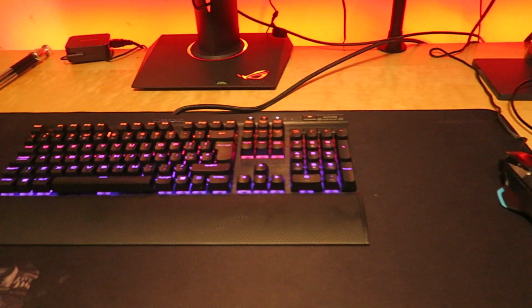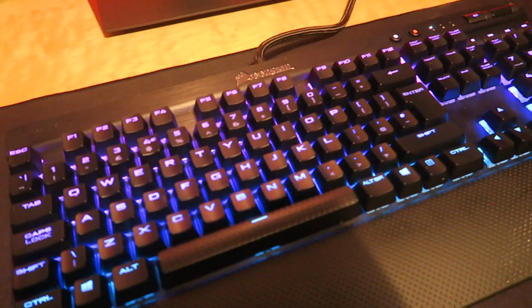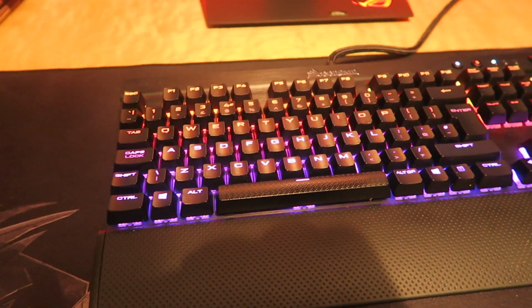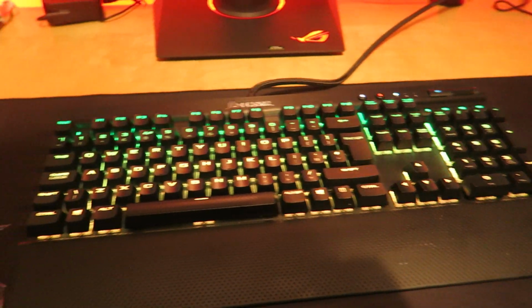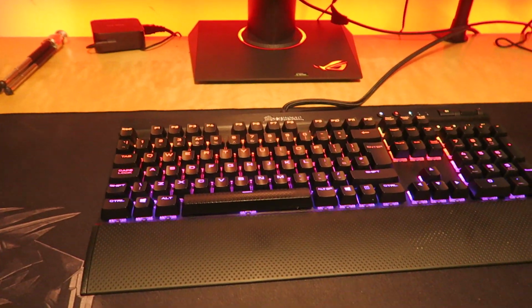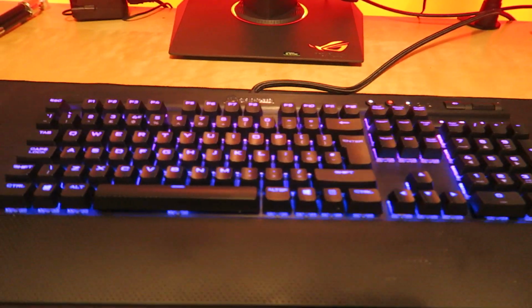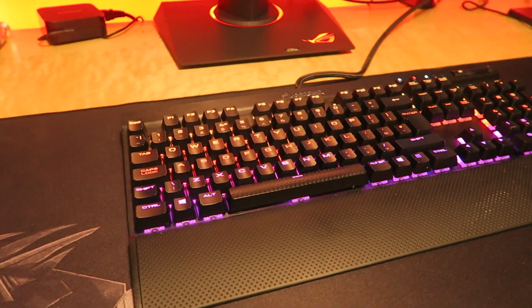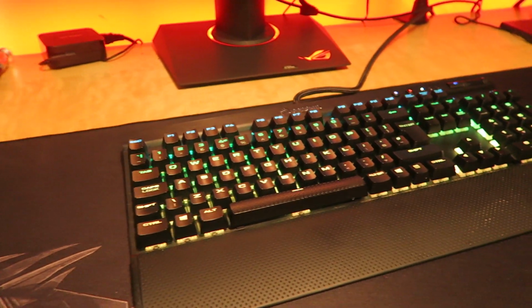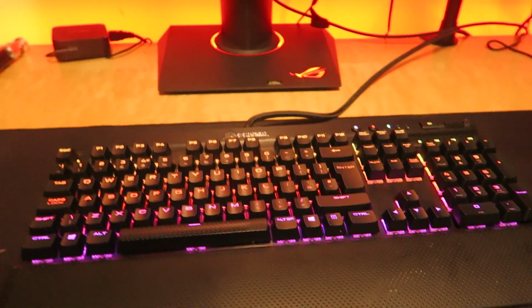Onto the keyboard and mouse combo, I'm rocking the Corsair K70 Lux. I absolutely love this keyboard. In all my previous videos where I've done setups, the keyboard is the thing that I've normally cheaped out on, because you can get away with not having a really great keyboard and you can still game pretty well. It doesn't really enhance your gaming experience other than having nice mechanical keys. But this is another thing where I just wanted to treat myself a little bit and get something super nice.